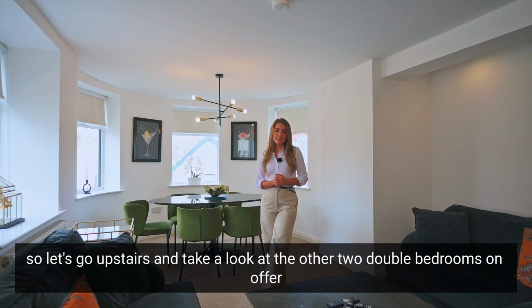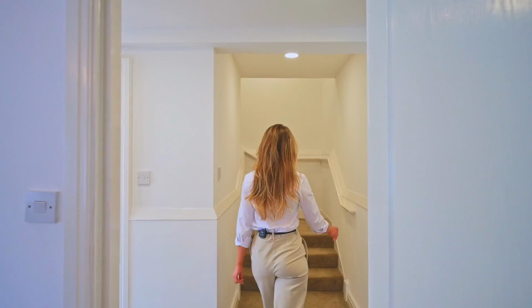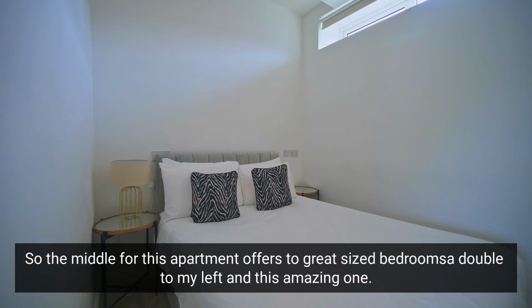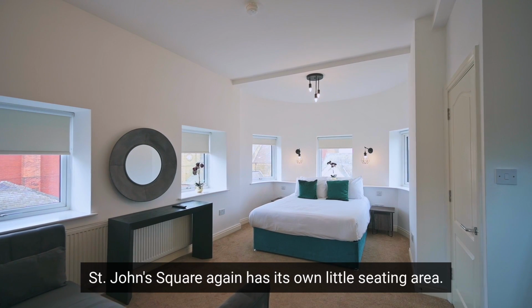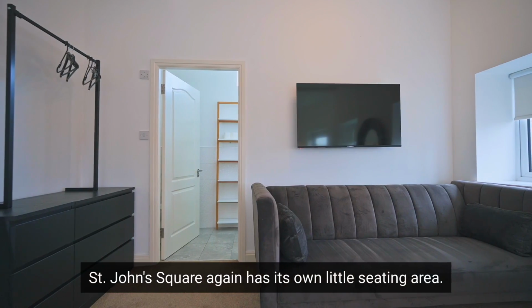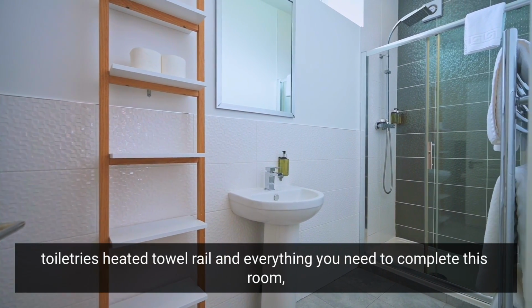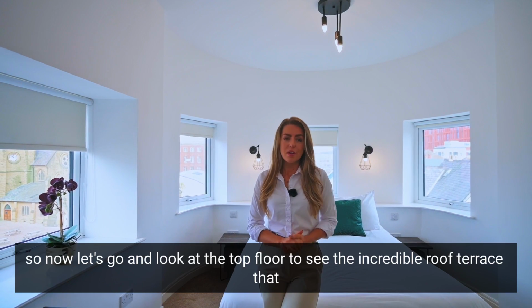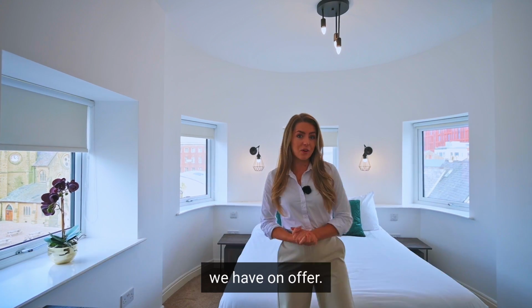So let's go upstairs and take a look at the other two double bedrooms on offer. So the middle floor of this apartment offers two great size bedrooms, a double to my left and this amazing one that's great in size, overlooks St John's Square again, has its own little seating area with a flat screen smart TV and an ensuite shower room with a walk-in shower, all your toiletries, heated towel rail and everything you need to complete this room. So now let's go and look at the top floor to see the incredible roof terrace that we have on offer.